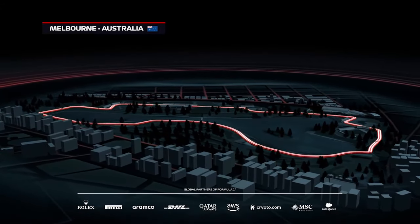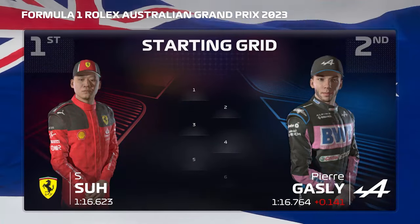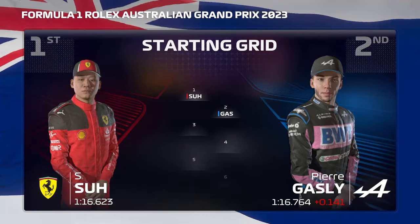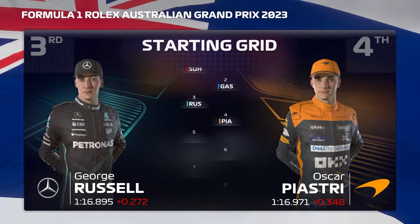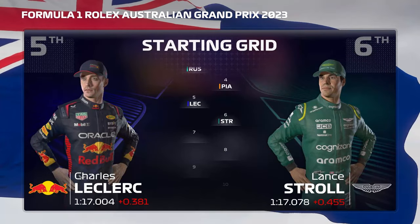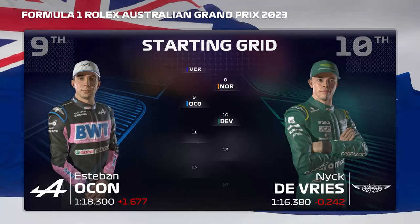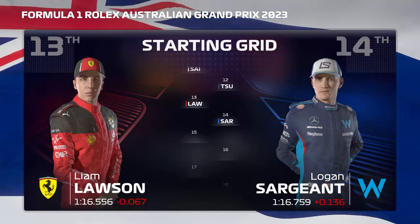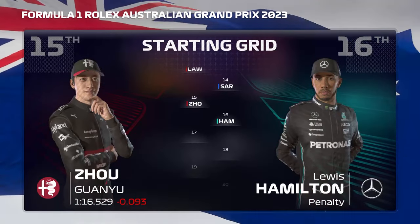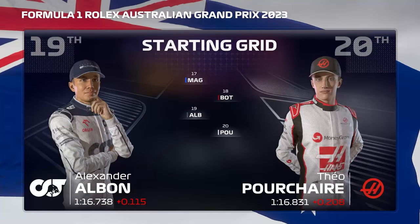So with the race not far away from starting, here's what today's grid rundown looks like. Sunshine lines up on pole position, and it's Pierre Gasly in P2. Looking down the rest of the grid, we have Russell, Oscar Piastri, Leclerc, Stroll, Verstappen, Norris, Ocon, De Vries, Sainz, Tsunoda, Liam Lawson, Sargent, Zhou, Hamilton, Magnussen, Bottas, Albon, and Theo Pourchaire.